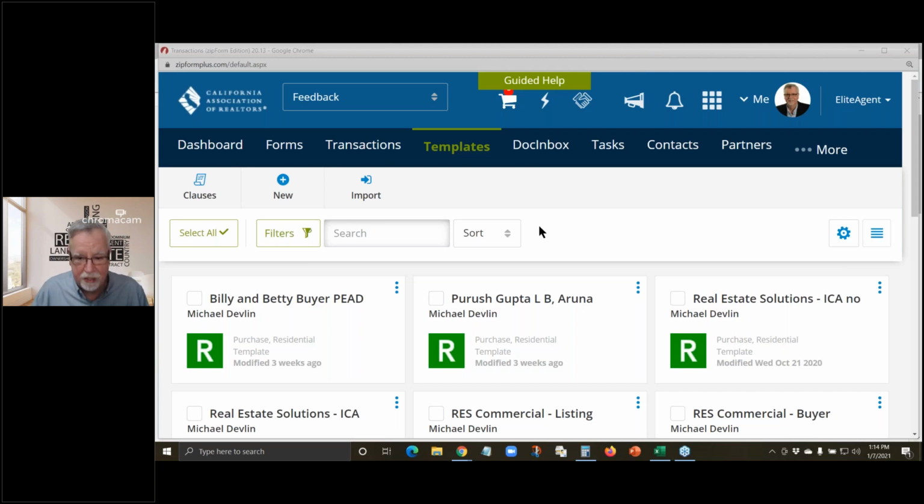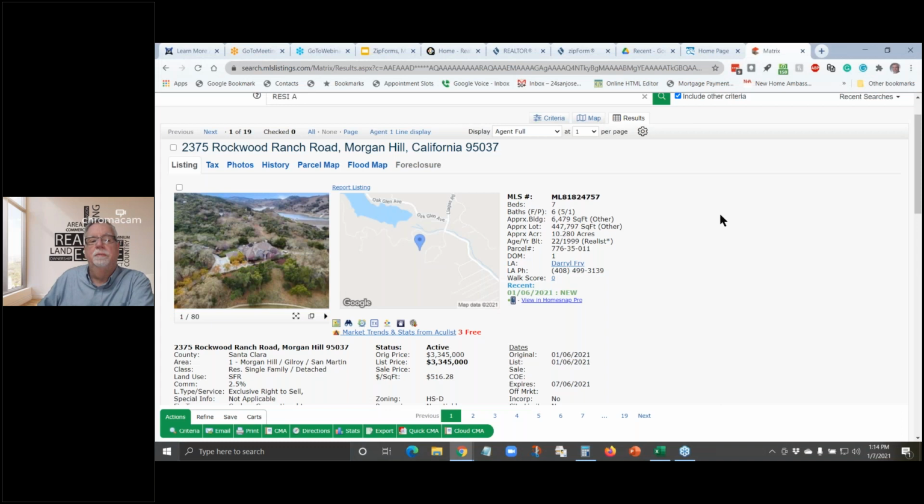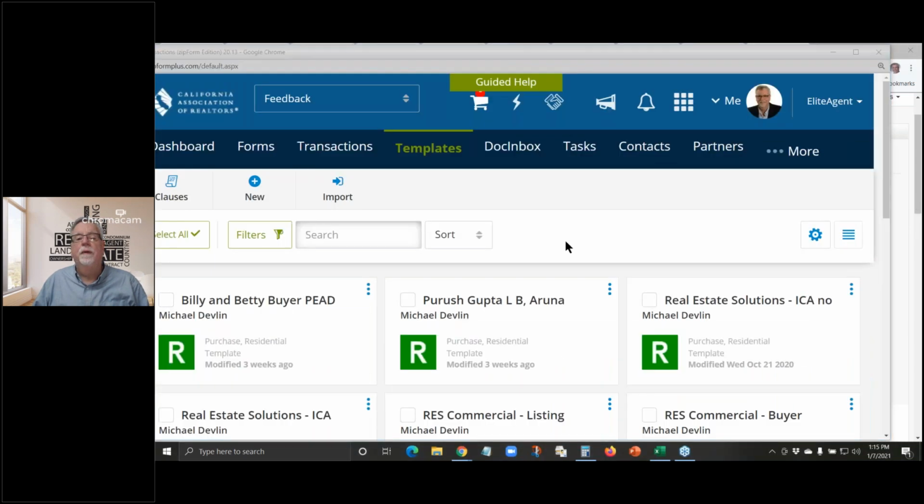So let's say we actually have a transaction. Remember this beautiful starter home in Morgan Hill on Rockwood Ranch, right? Nice view of the lake and all that, really nice. Just to make sure, we're going to make sure we've copied the MLS number. That's an important thing. We've copied the MLS number.